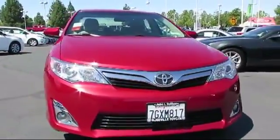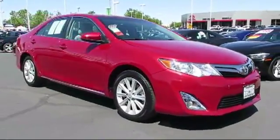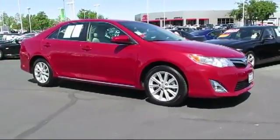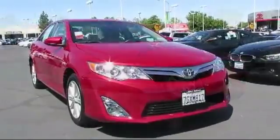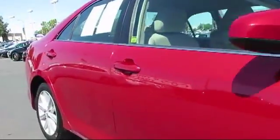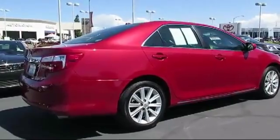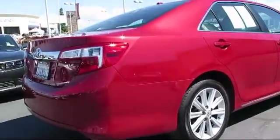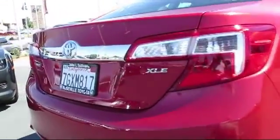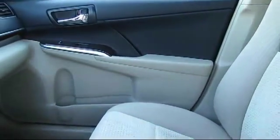And here's another example of a great Toyota certified vehicle from our huge selection of quality pre-owned cars, trucks, and SUVs. It comes equipped with Sirius XM satellite radio, stability control, keyless entry, moonroof, alloy wheels, a backup camera, Bluetooth smartphone integration, navigation system, air conditioning, traction control, and has less than 25,000 miles on the odometer.